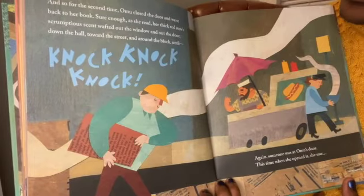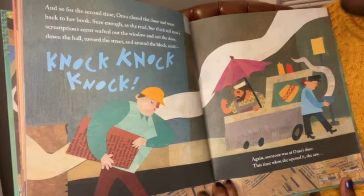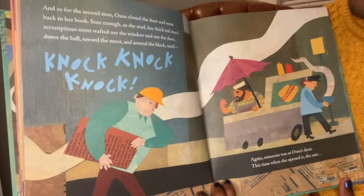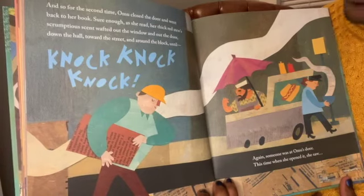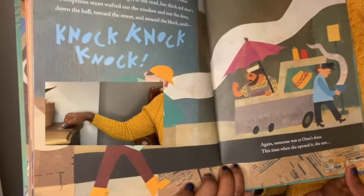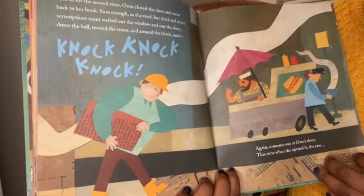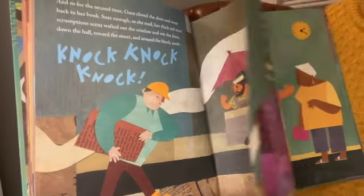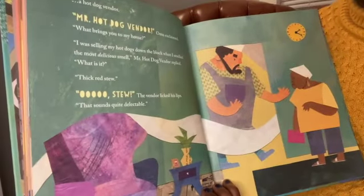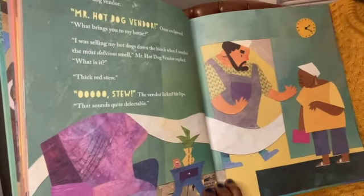Sure enough, as she read, her thick red stew's scrumptious scent wafted out the window and out the door, down the hall, toward the street, and around the block until again, someone was at Amu's door. This time, when Amu opened it, she saw a hot dog vendor, one more community helper.